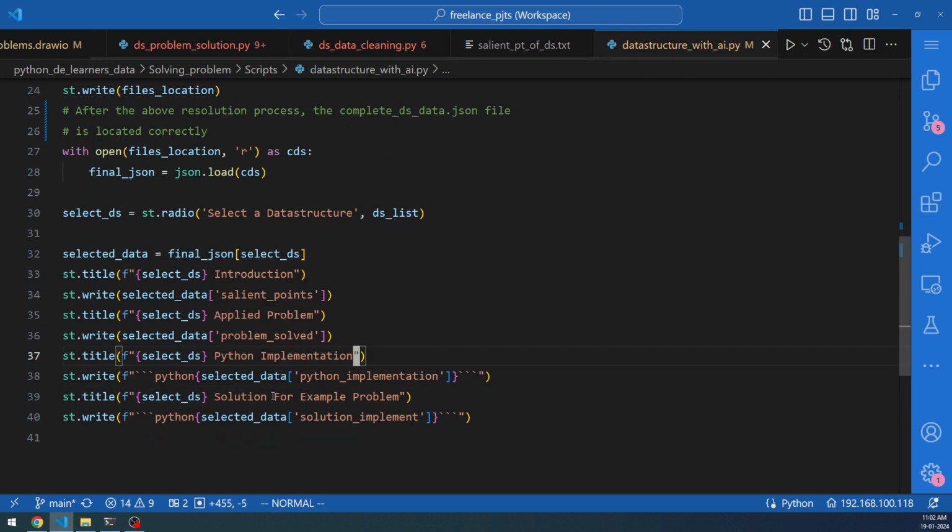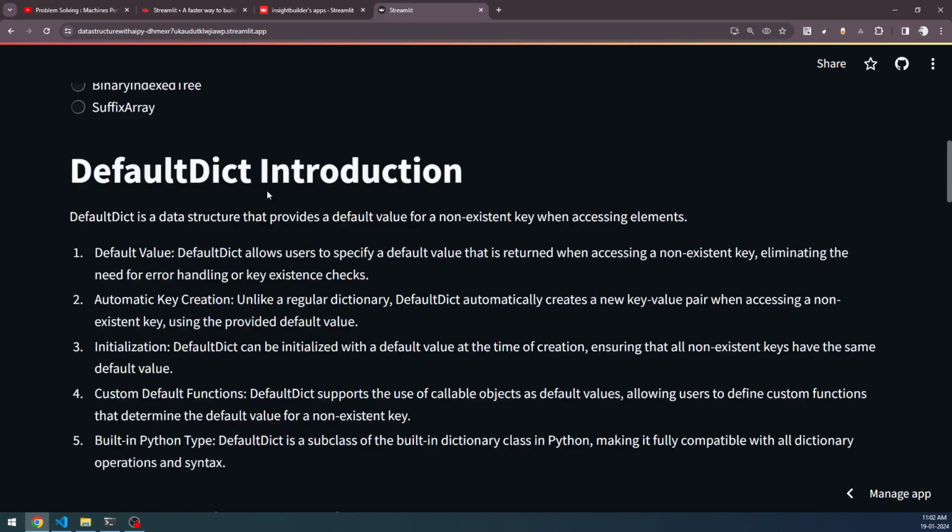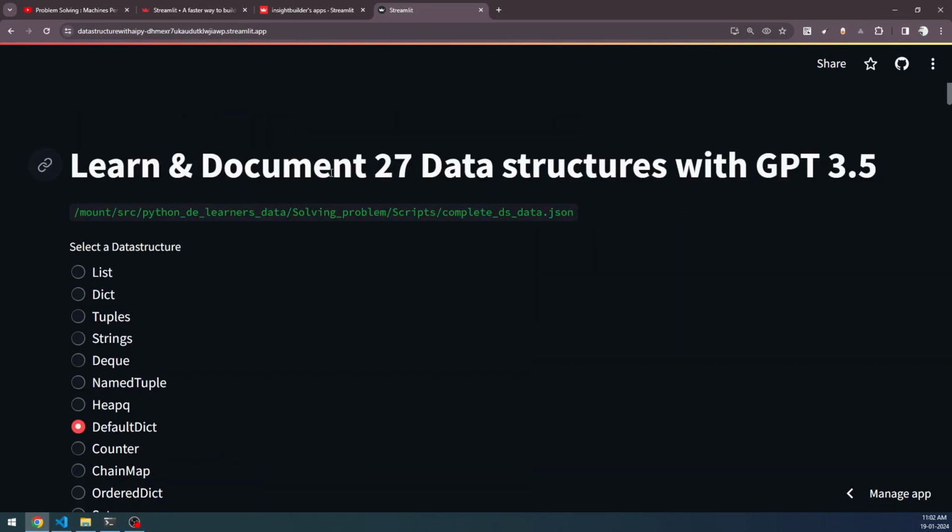Finally, what happens is that once all these things are applied, and once we do a Streamlit run with data structure with AI.py, you will be able to get this particular output. One thing that I want to share before I close this is to look at this particular data.json file. So let me do that.